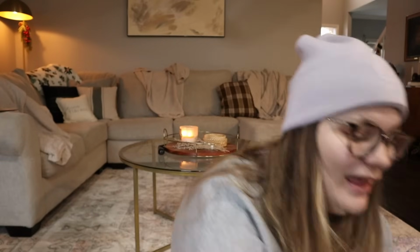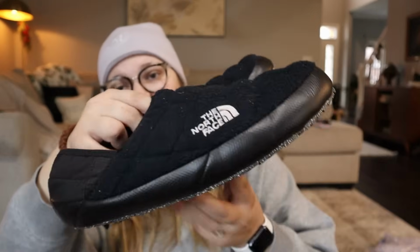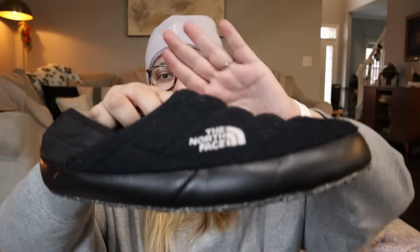I found a pair of jeans for my sister in the bins. And then I love these, and I was overjoyed when I found both. North Face is so expensive, and to find both sides of the North Face slippers in the bins, I felt like a winner today, guys.